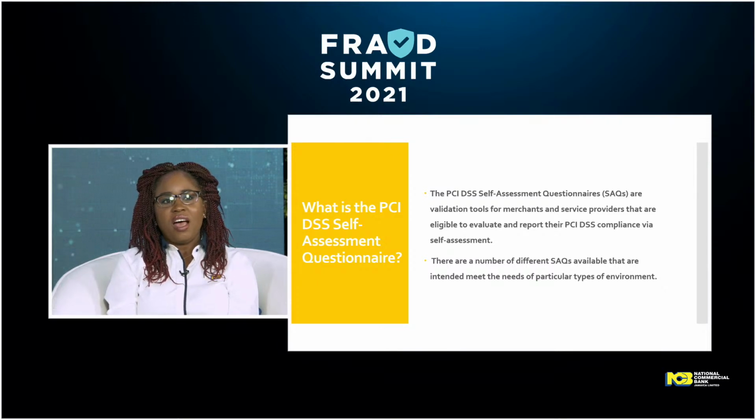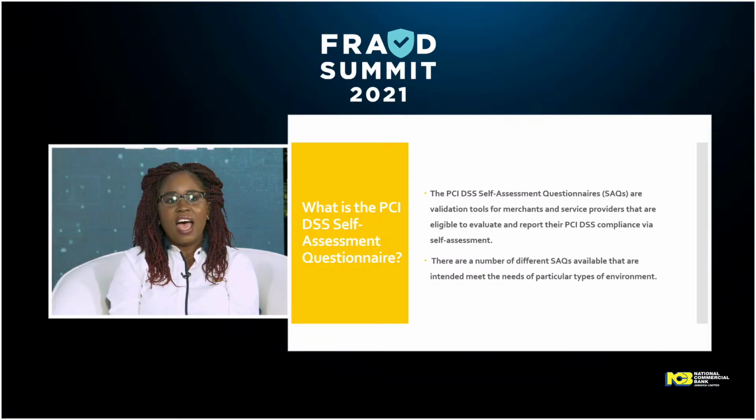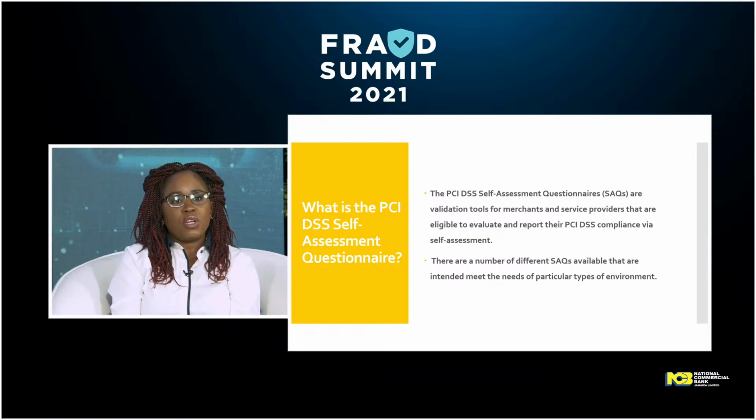If you're a merchant, chances are you would have seen a self-assessment questionnaire, or SAQ for short. This is usually given to the merchant on onboarding or annually as a part of the PCI compliance program. The SAQs are used as validation tools for merchants and service providers that are eligible to evaluate and report their compliance via self-assessment. There's also another compliance requirement that is not self-assessment, but that is if you're not a level 2, 3, or 4 merchant. That's an on-site assessment. There are different SAQs available intended to meet different types of environment. So if you're solely an e-commerce vendor, the SAQ that you will be required to complete is different than if you are a point-of-sale merchant.